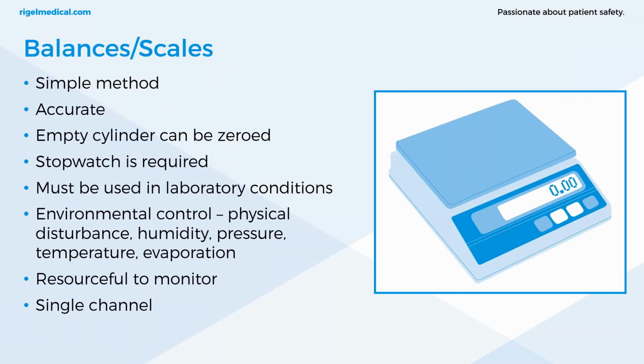So this is one of the simplest methods, but also one of the most accurate. It measures volume and flow rate, and the scales determine the weight or the mass of the total infused liquid. Scales can be calibrated, so they're always zeroed out or tared. So the results are a result of the direct weight of the fluid volume, and again, you're doing this over time.